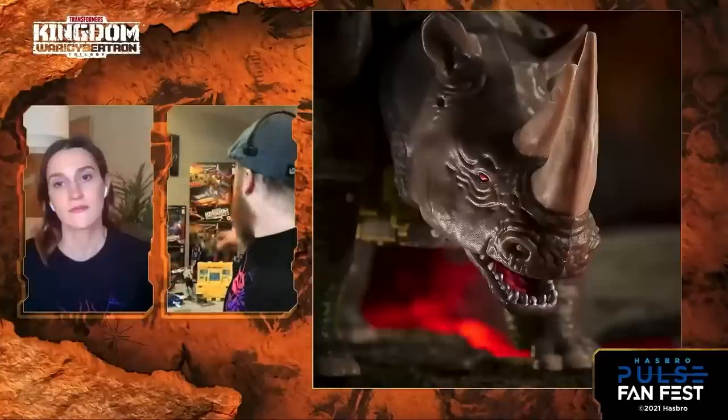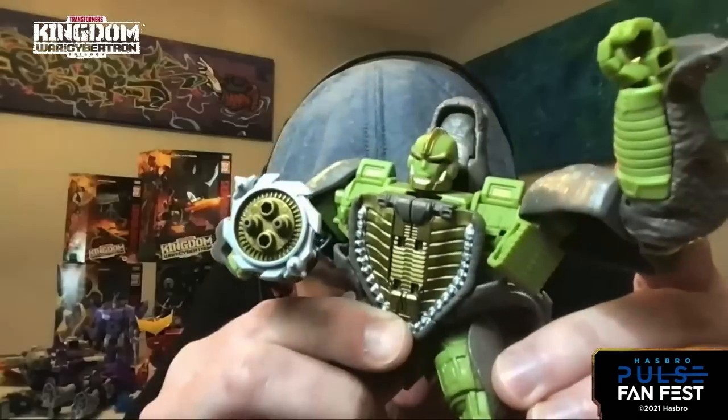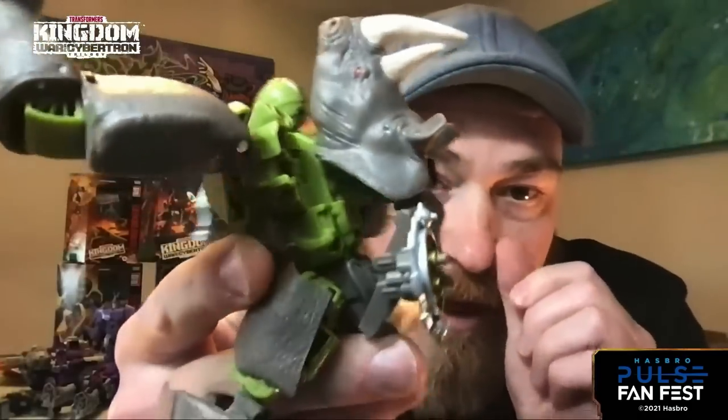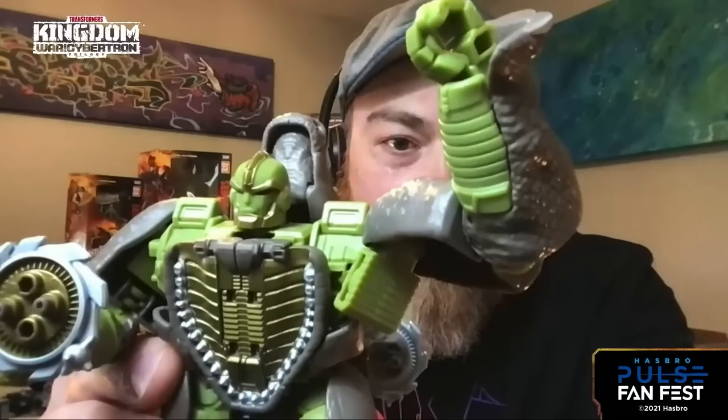Rhinox. I mean, you have to get Rhinox to complete your Beast Wars animation. And here's robot mode. As you can see, those nice paint applications. You can store his weapon in the back, which is nice. I always like that feature. There he is in all his amazing glory.